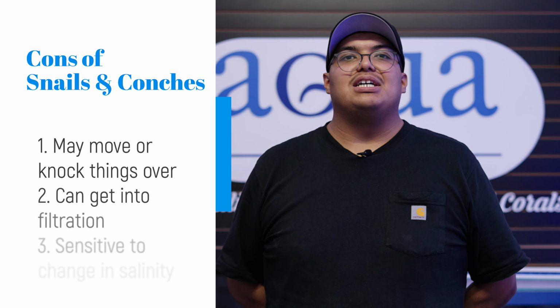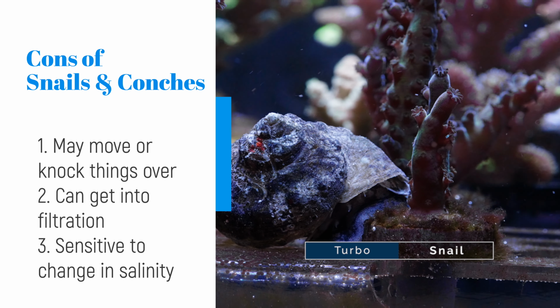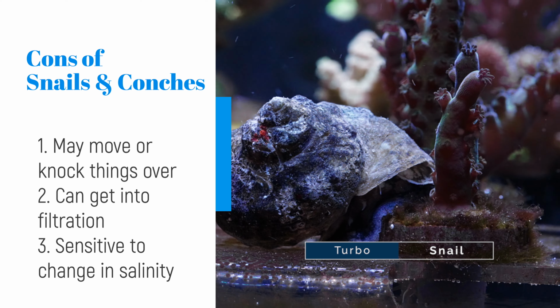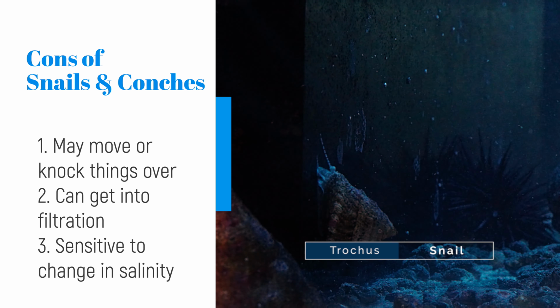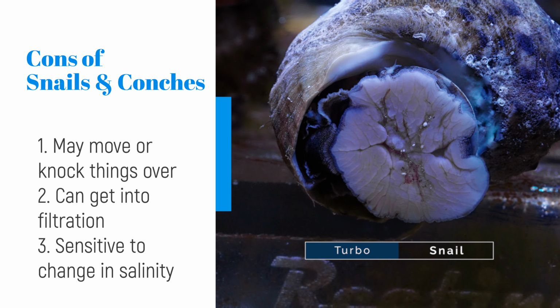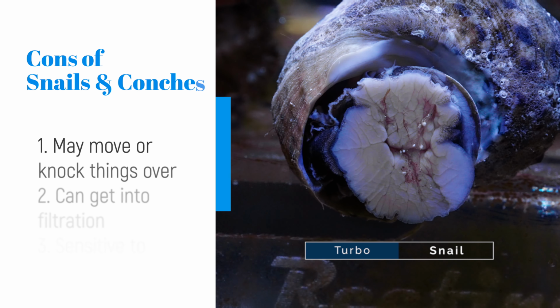Some of the cons of snails and conches are as follows. Some of the larger varieties, like turbo snails, can bulldoze through our coral and cause them to fall off the rockwork or racks. Snails can sometimes get into the filtration and cause issues with pumps or powerheads. And similarly to hermit crabs, they can be very sensitive to changes in salinity and can quickly die off if salinity changes too quickly.